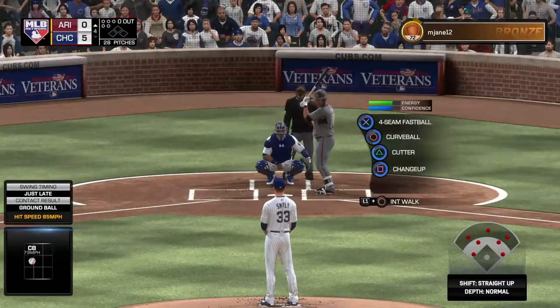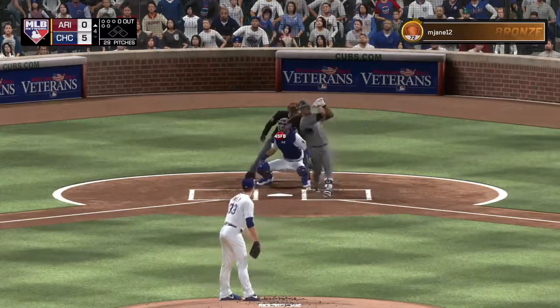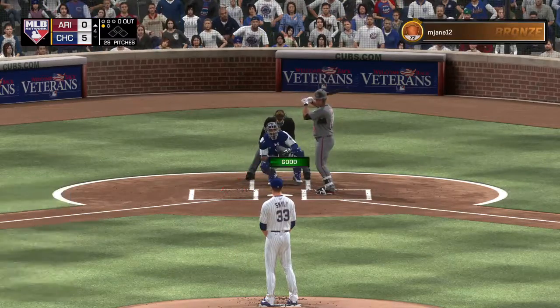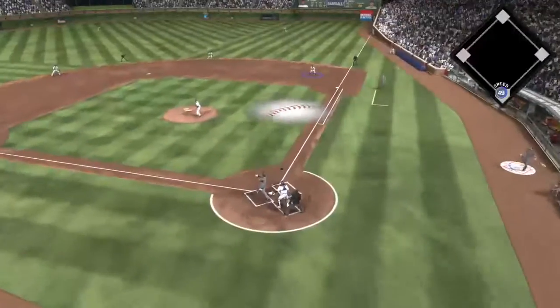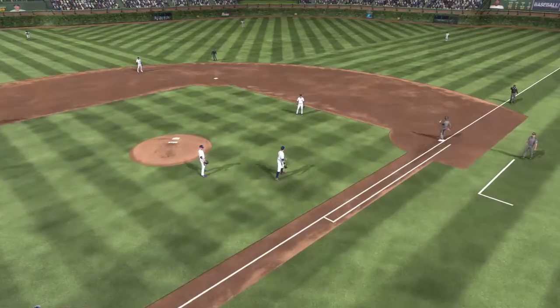Settling in now, Yasmani Tomas. He's 0 for 1 thus far. Third baseman, Yasmani Tomas. And this is going to be fouled into the diamond level seats. Oof, that was a good pitch to hit. He wants that one back. He was just a little bit late on it. Here's a high pop-up. Calling for it, Belt. And that's the first out of the inning.